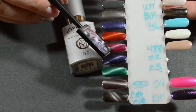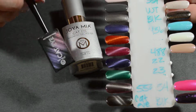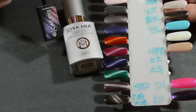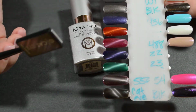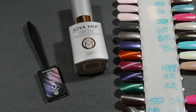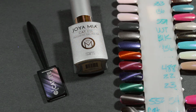Like I said, the Halo, it's a circular magnet, so it gives you kind of an eclipse look. And some of these you layer over black, over white. These ones, you don't have to do that. It's just one coat, regular, in the light. Second coat, you do the magnet, and it's all good. So that is my gel polish review, I guess you could say, and what I think works good, what I prefer, and what I will never buy again.